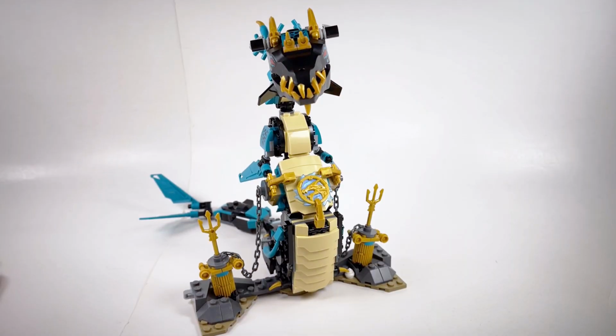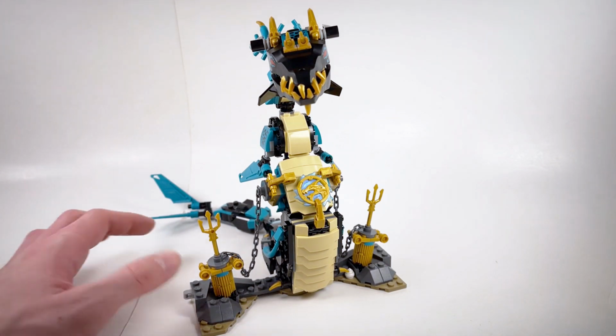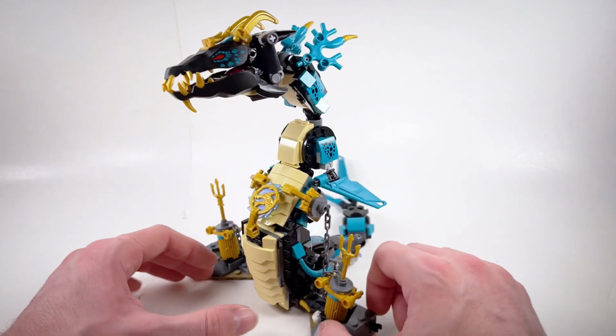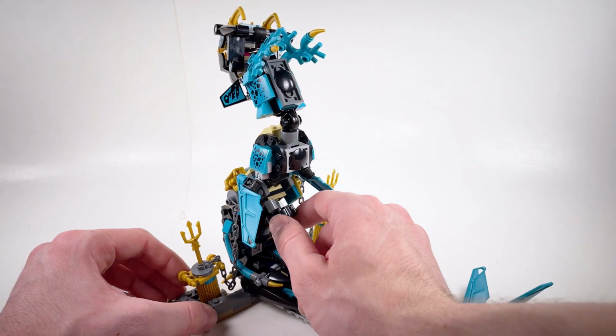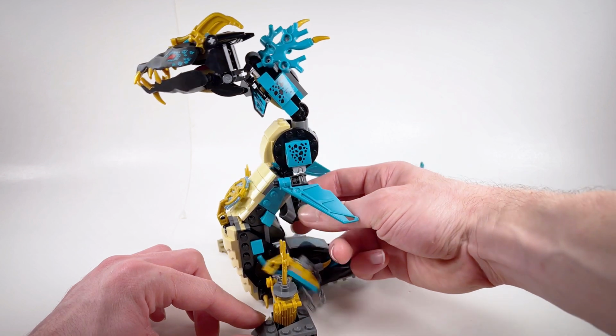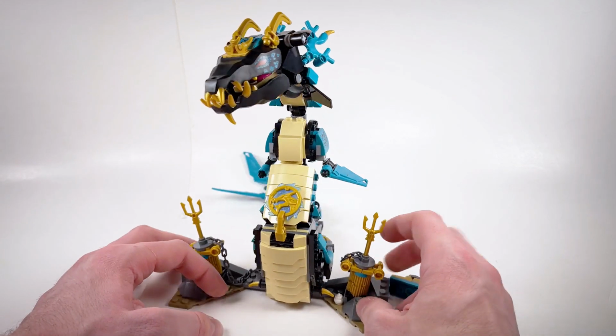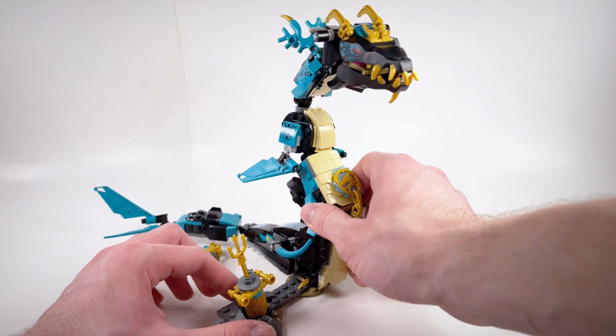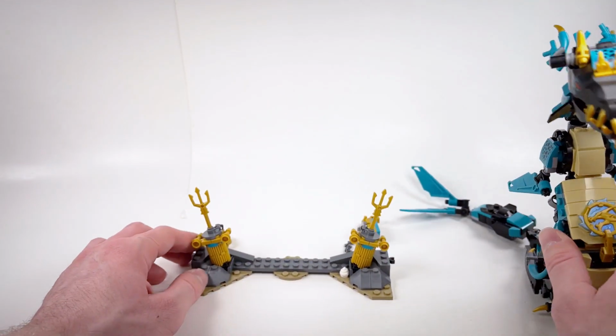Next up, we have Wojira's little holding cell. It's a basic little platform with some pillars, hopefully chaining Wojira down. Unfortunately, though, there is a little knob on her back, which if you turn, sends these chains flying off, and she's free to go out and ravage Ninjago. And you can easily remove Wojira from her platform here. You just pull her out, and there you go.